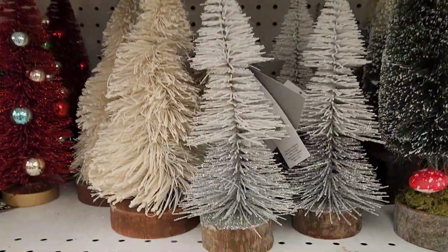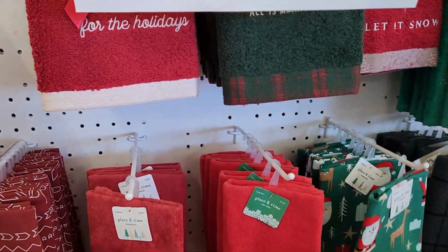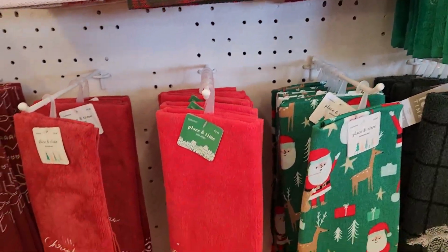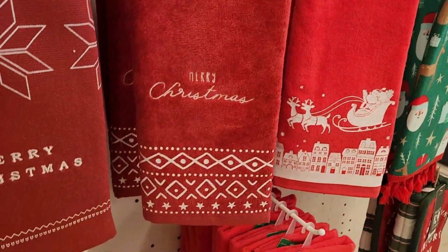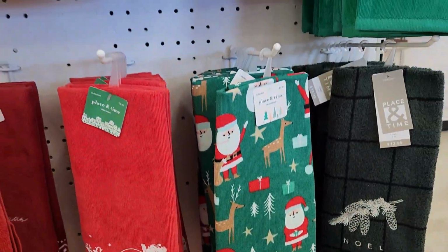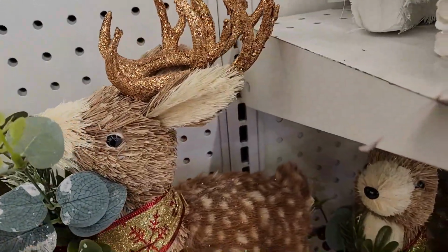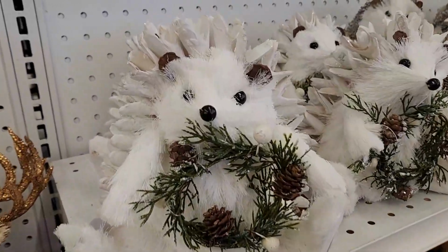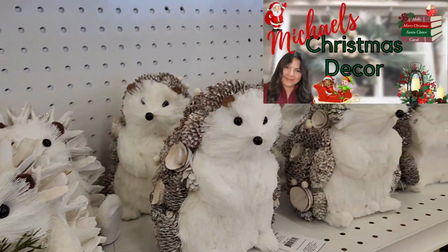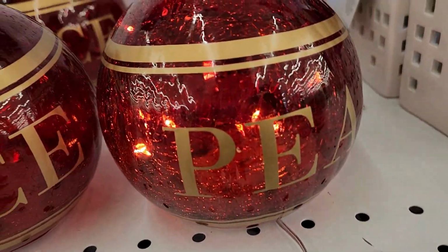And here they have their own little collection of bottle brush trees. And here they have a lot of kitchen and bathroom towels. As you can see, JoAnn Fabrics carries the brand Place and Time, and the quality of these towels are really elevated. A lot of embroidery throughout. Now, these forest animals are by Bloom Room, and they are beautiful. I love the embellishment. Some of them reminded me of the ones that I saw at Michael's during my Christmas decor video. Okay, so let me move on to the home decor.